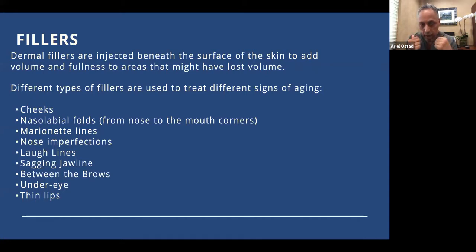It can create prominent laugh lines, otherwise known as nasolabial folds. It can create prominent marionette lines. Those are lines that emanate from the corners of the mouth down to our chin. Sometimes you don't have imperfections just from aging. For example, there are individuals who unfortunately have nose imperfections, and now we can use fillers as a non-surgical way to create a better nose contour, and therefore avoid surgery.